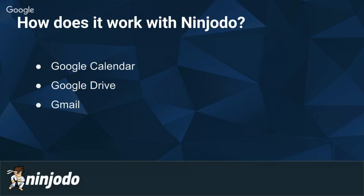And then thirdly, probably the most important one is Gmail, which is actually the email back and forth. And you can do both of those through Ninjodo. You don't actually need to be out of Ninjodo to use any of these tools, which is even more incredible.